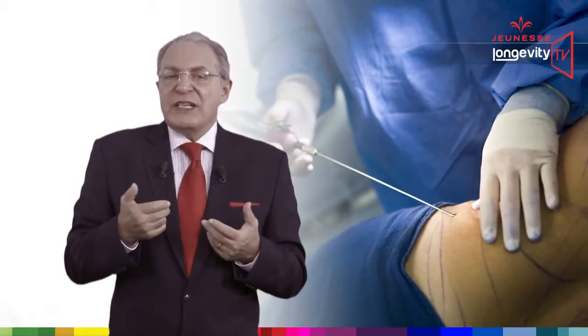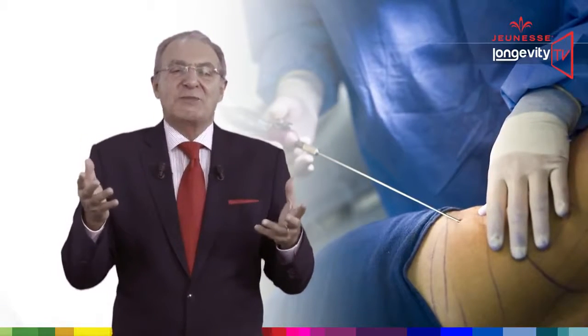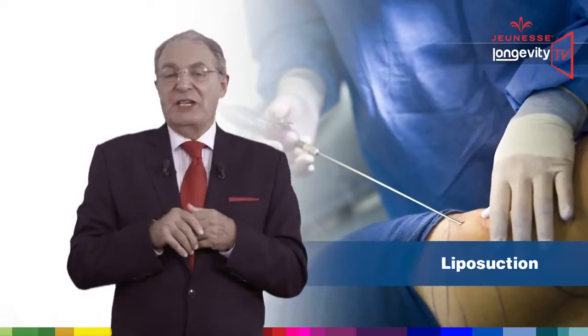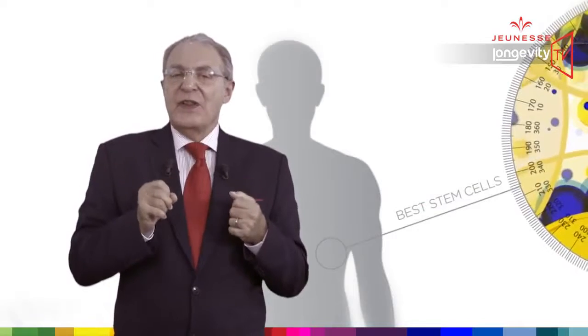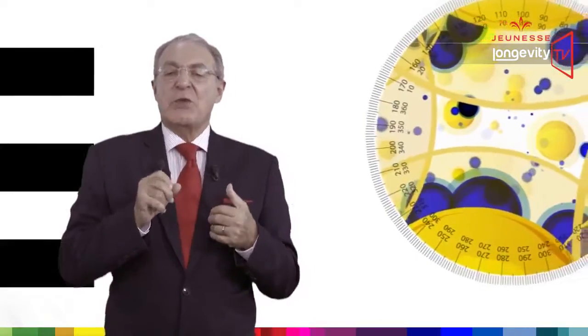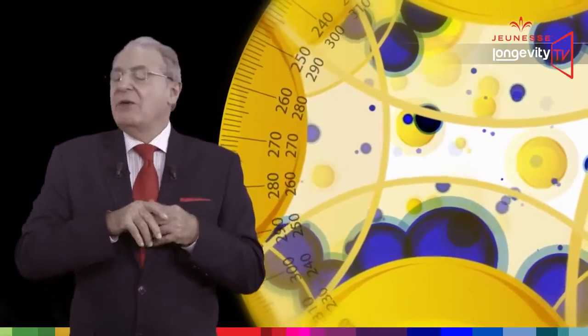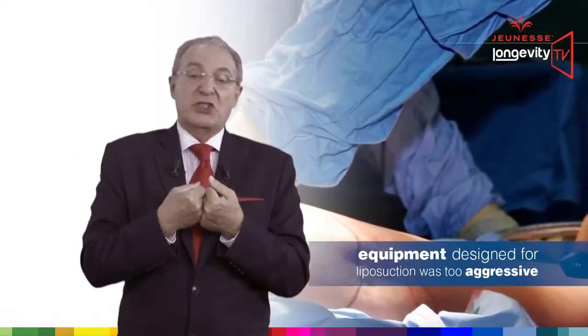The idea of using stem cells extracted from the fat came while he was practicing liposuction on his patient. Having studied stem cells, he knew that abdominal fat was one of the best reservoirs of stem cells. And he was sorry to see all these precious cells being sucked and finishing in the garbage. The problem was that the equipment designed for liposuction was too aggressive for the stem cells, which couldn't survive.